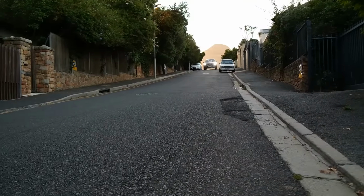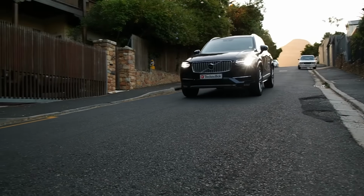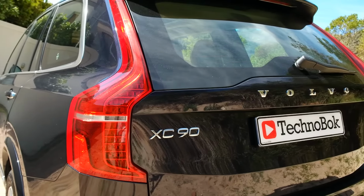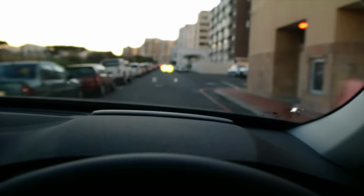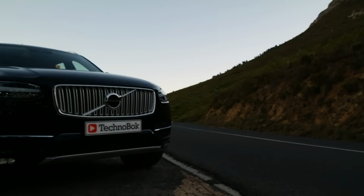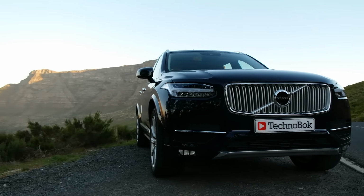The XC90 which I'm driving is fitted with something known as the TechnoBok. Now that's a 40,500 Rand option, and it includes some things that I would certainly include on my own XC90, such as heated front seats, a graphical heads-up display, and believe me, Volvo do this very well. BMW make a great heads-up display, but I'm almost convinced Volvo must have the best in the business now. The clarity, the level of detail, and the road warnings and safety systems that come up in this HUD display are absolutely superb.